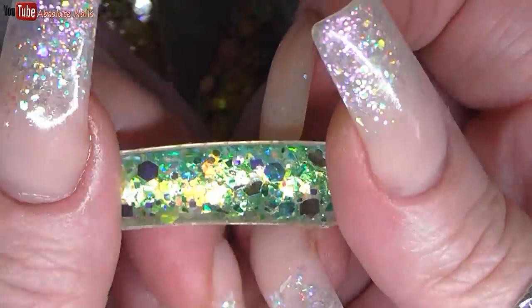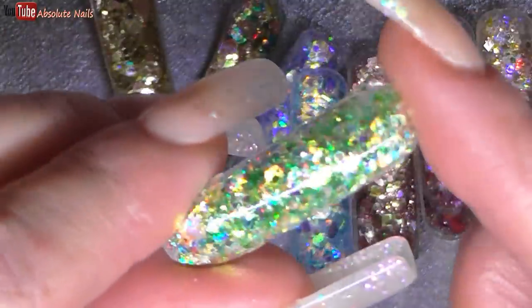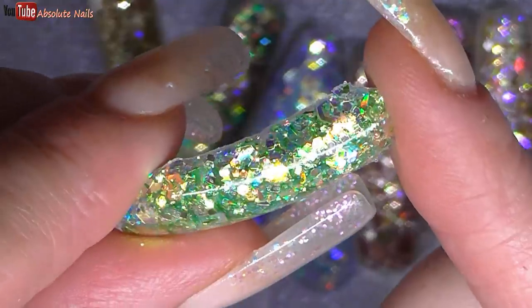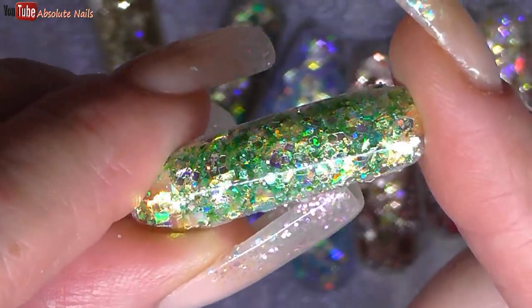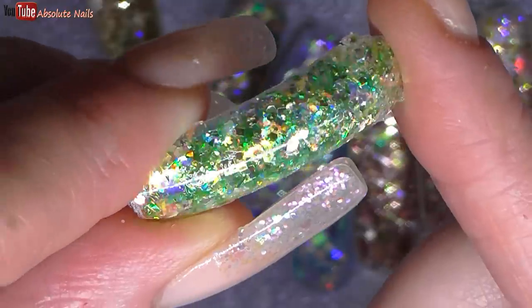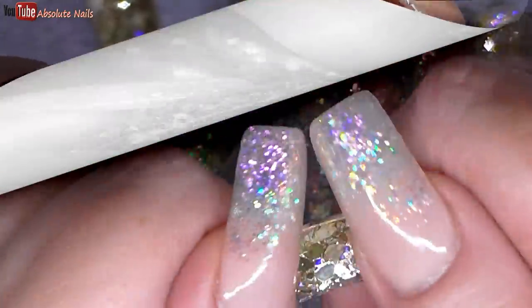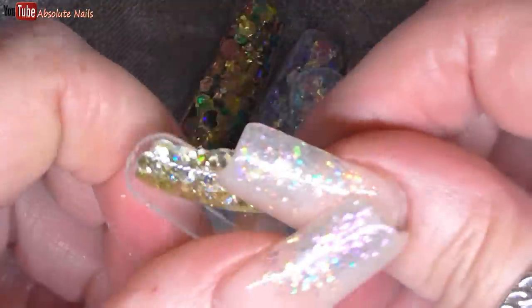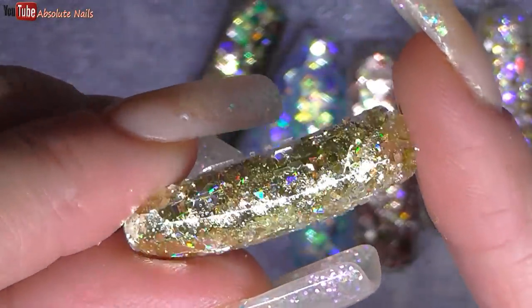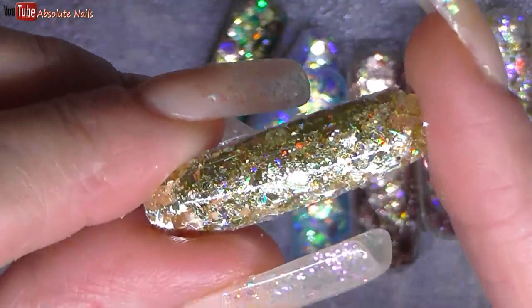Start off with the first one. This one is Lucky Charms. Again, this is what you'll see on top. Oh my God, it doesn't matter because you can see exactly what's inside there. Oh my God, that is a gorgeous green. I'm not much of a green person, but this green I would wear. Okay, so the next one is Gold Nuggets. God, that's gold. Wow. Again, this has got different colours in it as well.